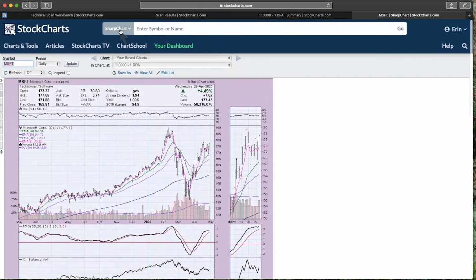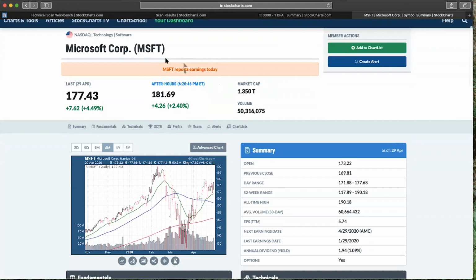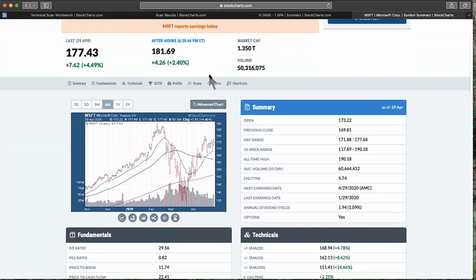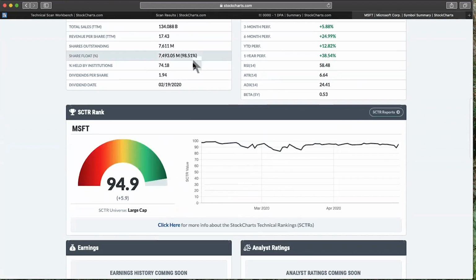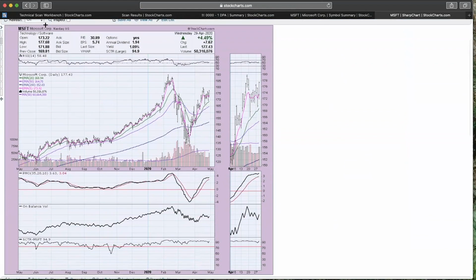One of the things you can do here on StockCharts is this symbol summary, so I'm going to show that off just because it's helpful. It tells you that they reported earnings today, and what I like to see is that we do have after hours trading numbers here. After earnings, we are seeing Microsoft up almost 2.4% in after hours trading. Of course, this doesn't always translate to what you're going to see tomorrow, but it's always interesting to look at. What I want to look at, of course, is the chart. So let's bring that up. I'm going to make this a little bigger.